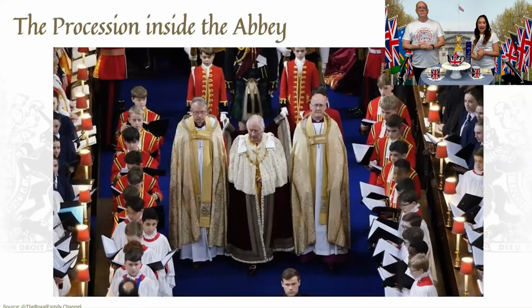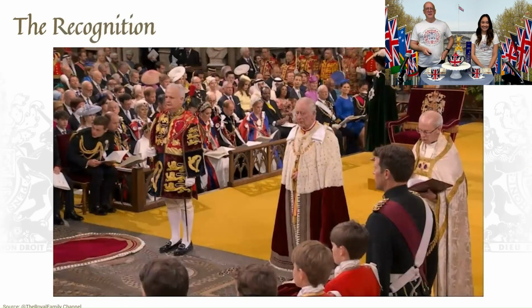On the arrival at the Abbey, the king wears the robe of state, made of crimson velvet and previously worn by King George VI at his coronation in 1937. The king's pages of honor include his grandson, Prince George of Wales, who did really well for a 9-year-old, seen to the top left of the king, who is flanked by the bishops of Durham on the left in this picture, and Bath and Wells on the right. Next slide, please.